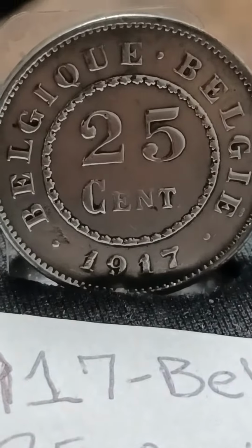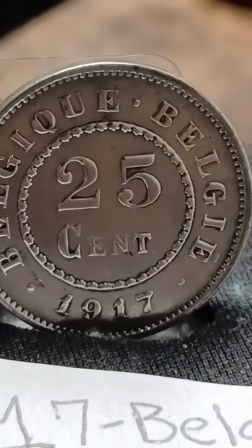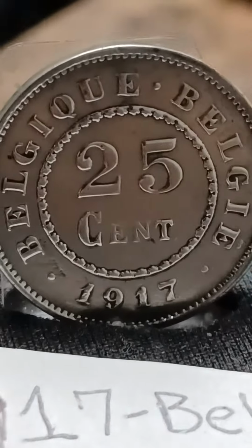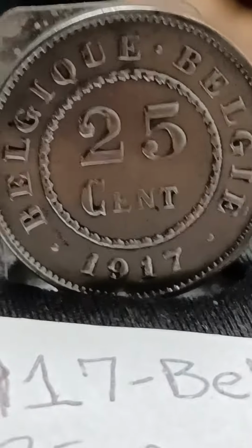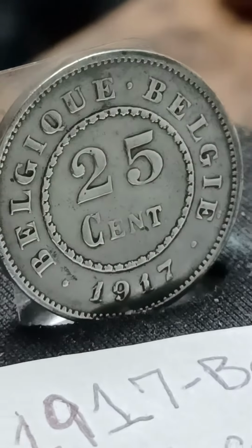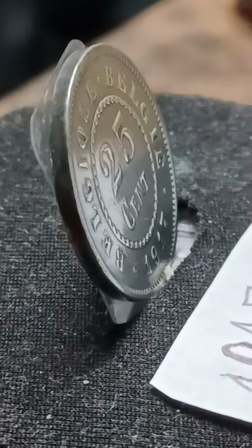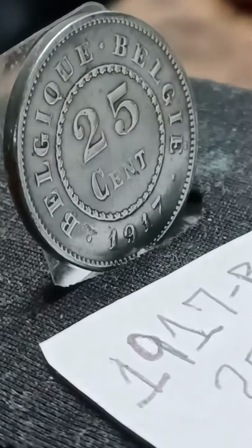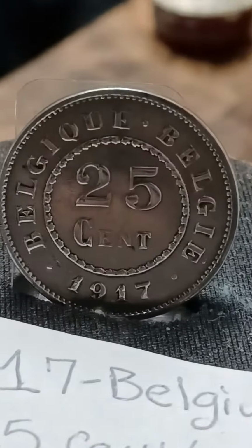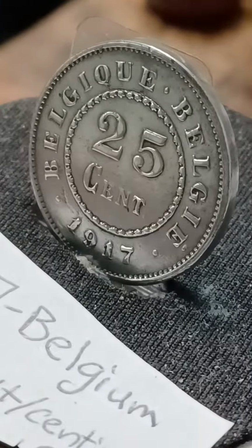Okay, there you go. Belgico. Belgi. That's nice. 25-cent, 1917. That's a nice coin, y'all. It's real beautiful. You know, these coins get tarnished real bad, so they don't really come back. They just turn black, like the old Soviet Union coin. Yeah. So it's a Belgian German coin, so it's beautiful.